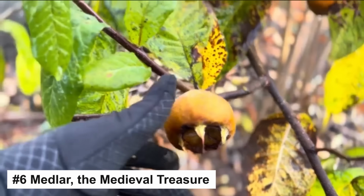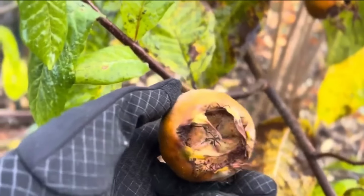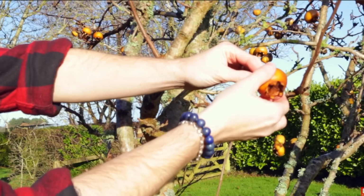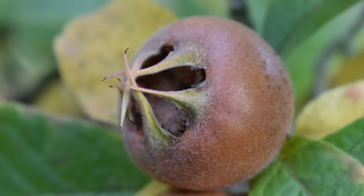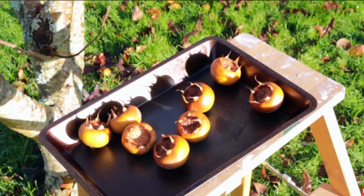Number 6. The medieval treasure. Medlar is one of the strangest and most fascinating fruits you'll ever grow. Mespilus germanica is a small tree that produces fruits that must blet, basically partially decompose, before they're edible. Sounds weird, right? But the result is a unique dessert fruit with a flavor like spiced apple butter that was prized throughout medieval Europe.